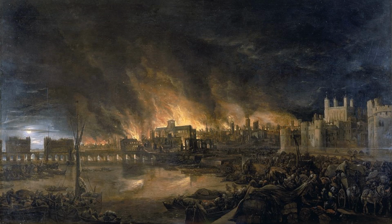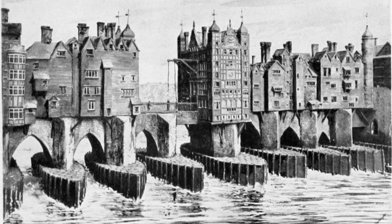In 1666, the Great Fire of London first destroyed the bridge's water wheels, preventing them from pumping water to fight the fire, and then burned 1/3 of the houses on the bridge. A gap in a building left by a previous fire in 1633 prevented the destruction of the rest.